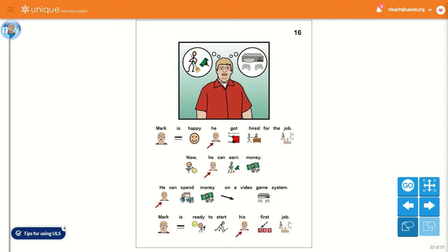Okay, he's ready for his first job. He got hired. He's excited to earn money for his video game system. Now let's take a look at our comprehension worksheet.